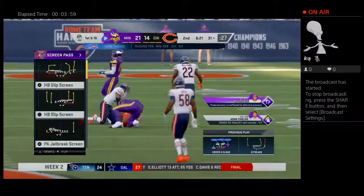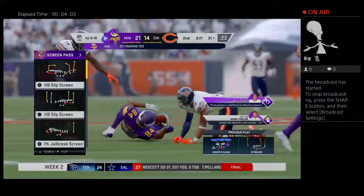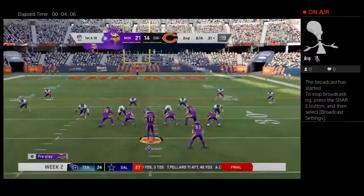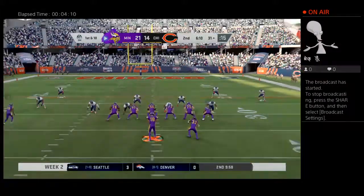Everyone has their strengths, able to move to their right or their left, being able to throw the football. So that means you've got to work on both, because you never know which way you're going to get flushed by pressure. In this situation, able to escape to his left and makes an accurate throw.